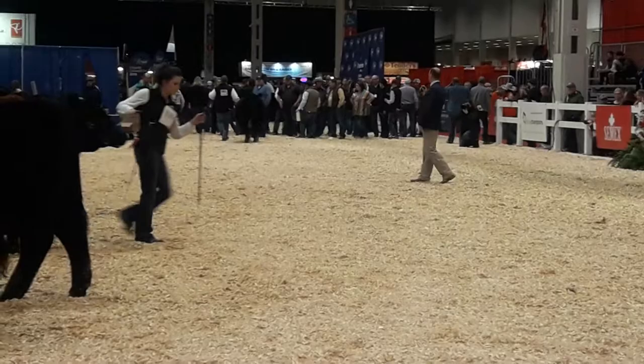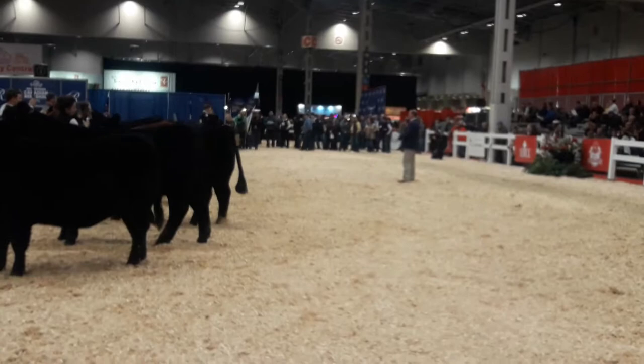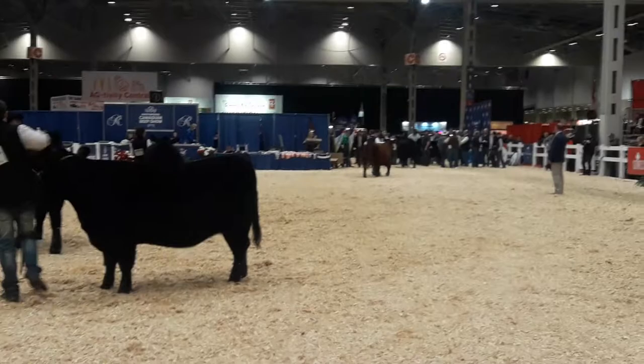The female next in class, you really have to admire the bone and the foot in this female. She's an extremely big bone. She offers an excellent look. Maybe just like to soften her up to compete with the two heifers. Softness and barrel to that rib to compete higher today.